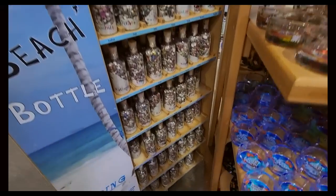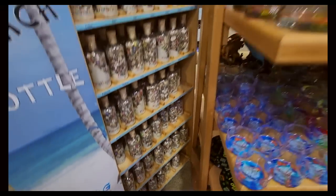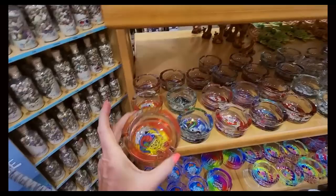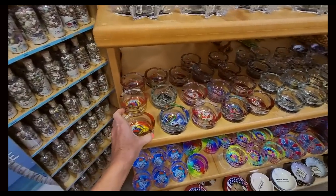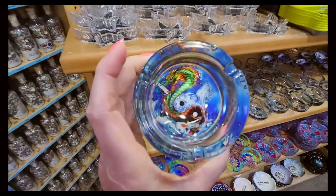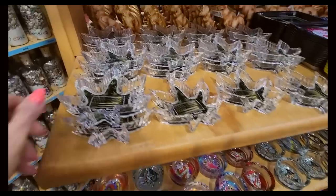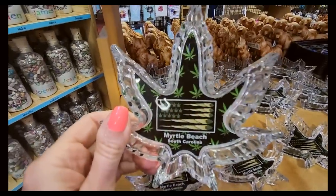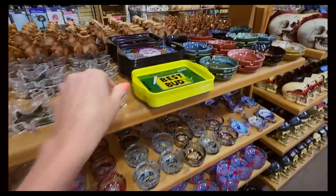And this one, I don't think they had a Mary. I always look because I'm stuck on myself. No Mary. You can even get an ashtray. They have a lot of ashtrays. Myrtle Beach ashtrays. Ashtrays were a thing that you could find a lot of in the past, but they're starting to make a comeback. For a long time you couldn't really find them, but now you can.